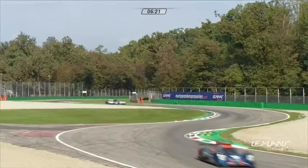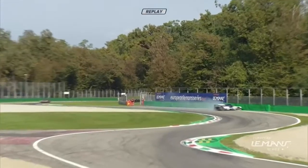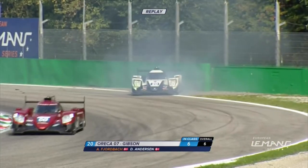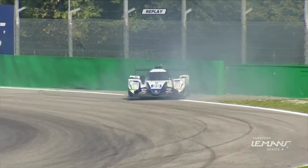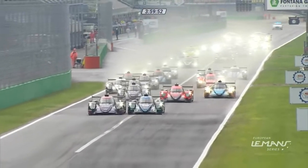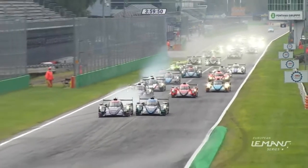Yeah, just outside. Looking to, unless we have a drama, as indeed we have had now for car 20, which actually was a bigger incident than I had first read. Bouncing off the tyre barrier for Anders Fjordback in the high-class racing car. And Roman Rusanov is way back because he's just been overtaken by Jonathan Hershey.